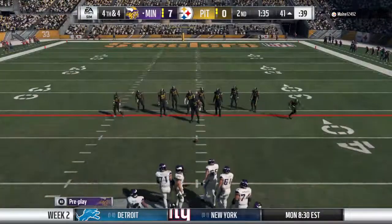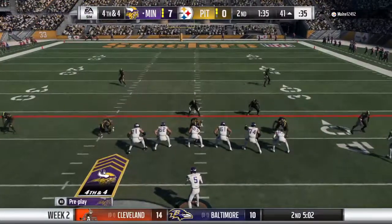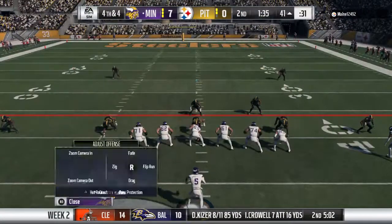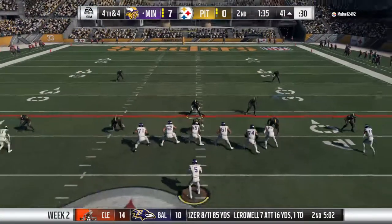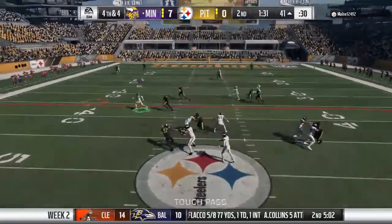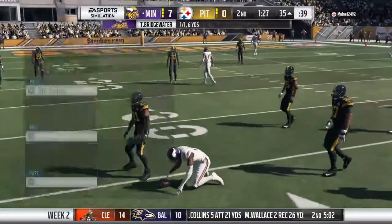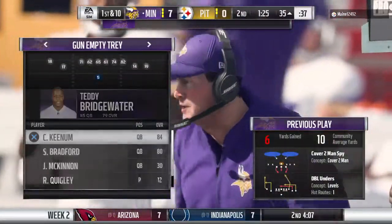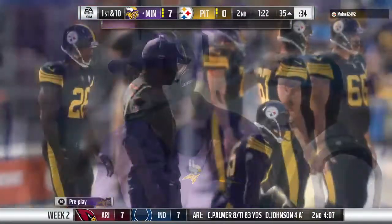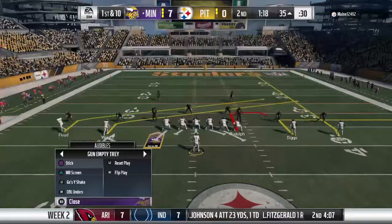Feeling like they're not quite in field goal range yet, they're going to go for it on 4th. Now it's the backup Bridgewater, and he's able to find Diggs. He's going to have the first down, yardage to the 35. It's a gain of 6 on the play, and they're able to pick up the conversion here on 4th down.